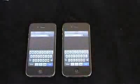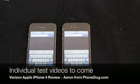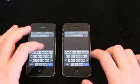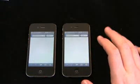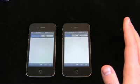Now, we'll be doing much more. I'll be doing additional videos of browser tests, of speed tests when it comes to the network, and of other one-on-one tests between the Verizon and the AT&T version. So stay tuned for those videos on the site, Phonedog.com. But let's load that up, and we'll see which one loads faster.